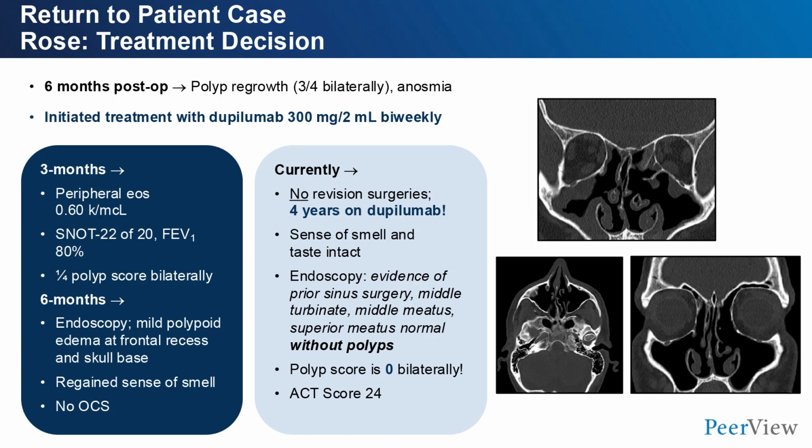But as of now, this patient, I first met her years ago. She has not had a single surgery, and she has been on Dupixent for 4 years. She has no polyps on exam. I just saw her last month. She still has her sense of smell and taste completely intact. She is not on any inhaled corticosteroids for asthma. She uses her rescue inhaler as needed and is doing remarkably well.